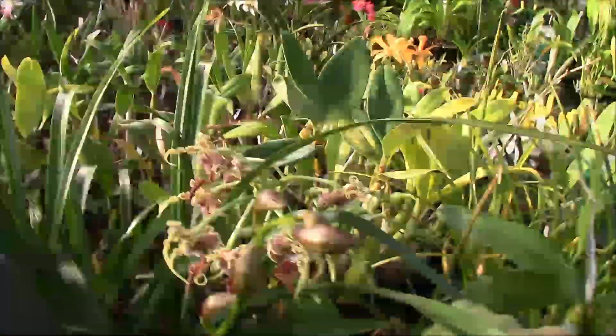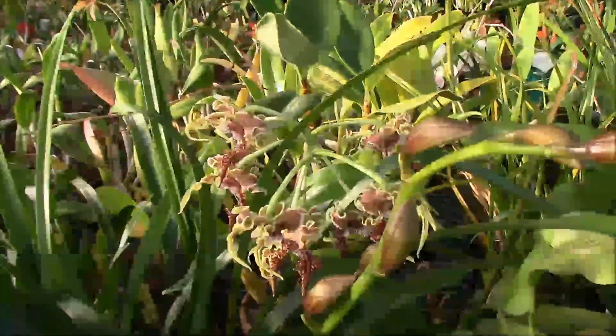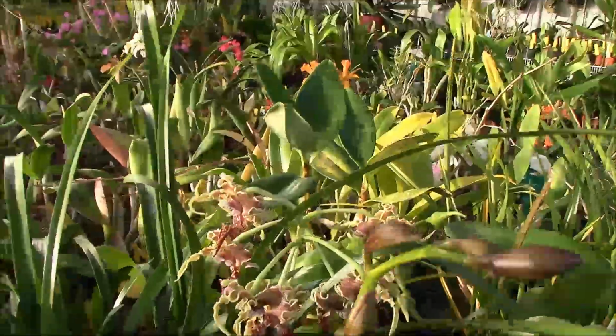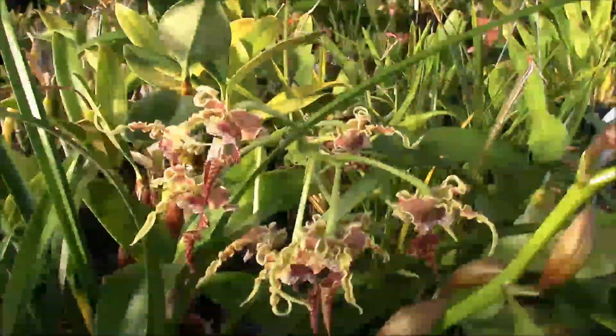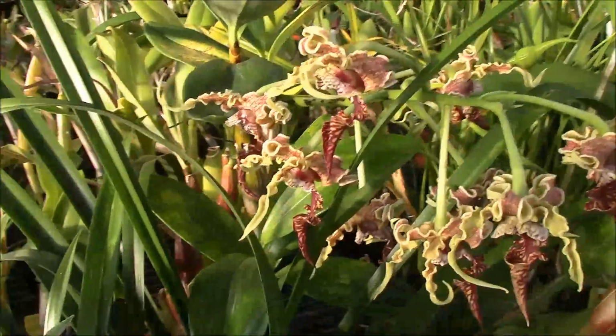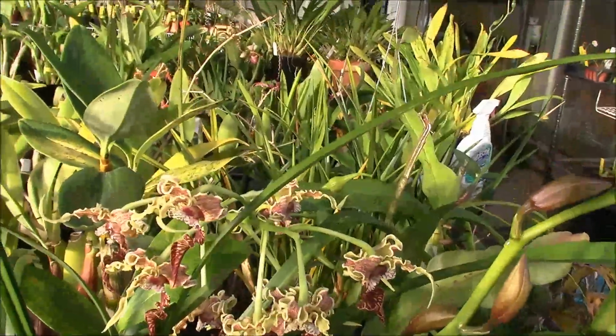Here we have Dendrobium Spectabile. This thing is always twisty and curly. Flowers are long lasting. They'll last up to 3 months. And I've got 2 spikes on mine this year, doing very nicely.